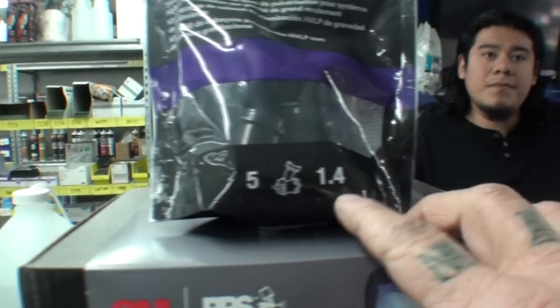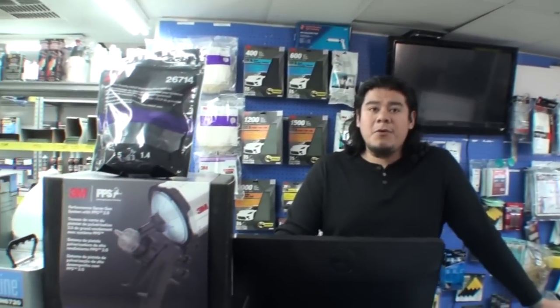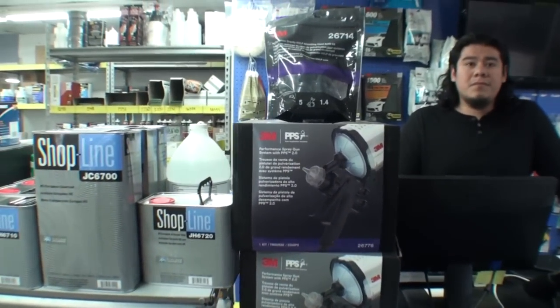Now, I'm looking at this here, and it says you got a five-pack of 1.4s. Now, what's the largest tip we can get for that? These actually run from 1.2s all the way to 2.2s. Wow. Yeah, so you could throw basically anything with this gun right here. And you'll never have to clean it. Once you're done with a primer, throw it away.